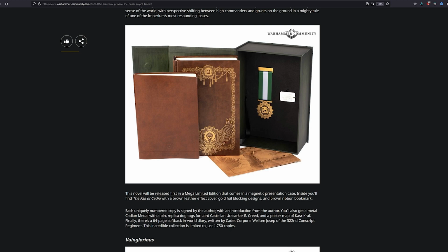I'm genuinely surprised they're doing that many copies. I've seen other limited editions at far less volume than that, so that'll be interesting. Obviously, the price is going to be, well, quite pricey, to put it as an understatement. I see another book below.